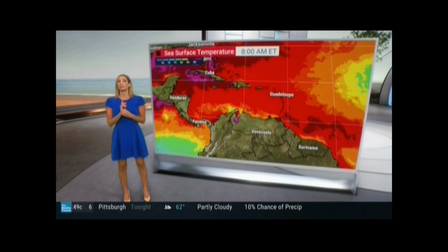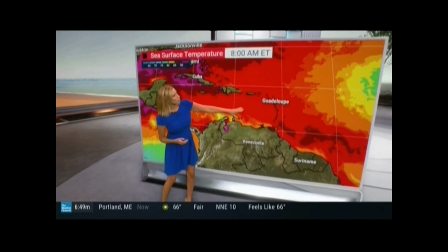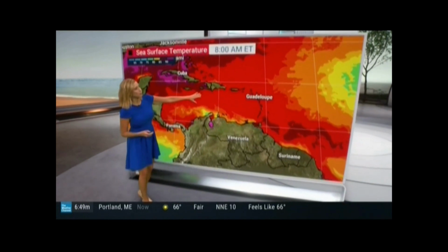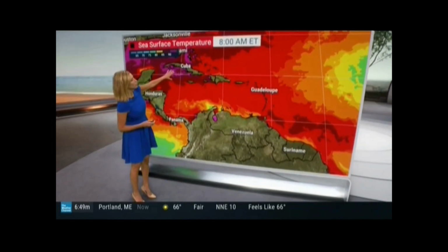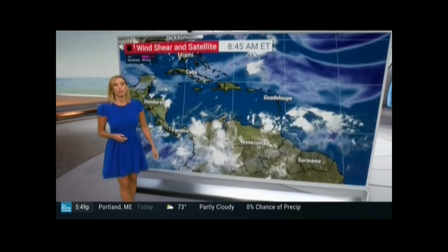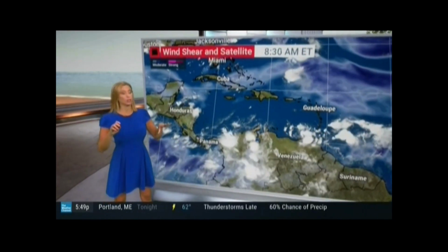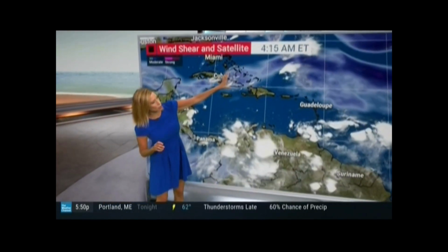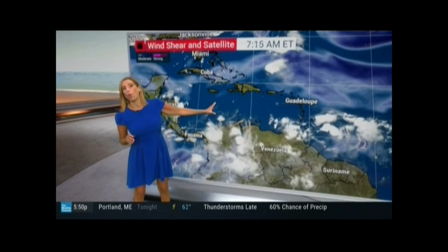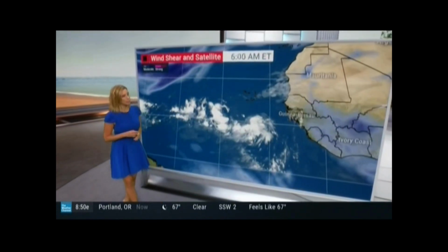The other factor we have to look at is the water temperature. 80 degrees or higher is what you really need. Now, notice we have those very warm water temperatures, even up into the 90s as we head up toward Cuba. There's your reference to look at there. So we have the warm water temperatures. You want no shear for development. Now, as we look at our shear, yeah, we get a little bit of shear up here towards Cuba, but it is wide open, warm temperatures and nothing to shear this system as it continues to move west.